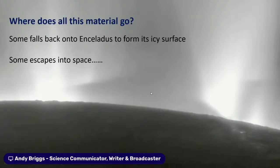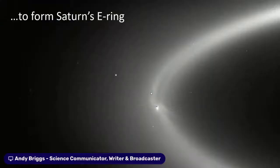surface to coat the whole moon in ice. But some other quantity of that ejected material escapes into space, where it actually forms the E ring. So what Cassini discovered was that the whole of the E ring consists of material that has been ejected from this little moon Enceladus. And there's a lovely image showing that quite clearly, with Enceladus in the middle and that arc of material in the E ring.